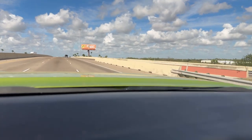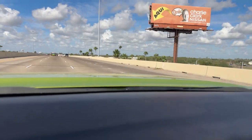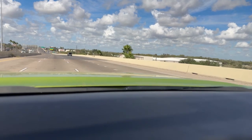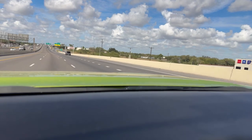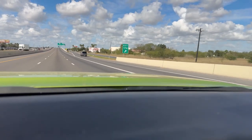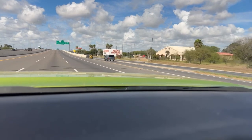All right, now I got to look and see if I'm going the right way. Yes, I am going the right way. That's good. What do you guys think of the palm trees? Pretty cool, I think, man. I love palm trees. One of the things that I like the most about this area is all of the palm trees. All right, you might start to see some dealerships on the left, if you can make them out. I know the angle's not perfect. That means we're getting close.